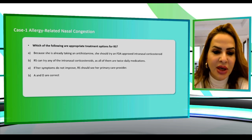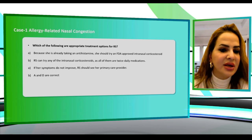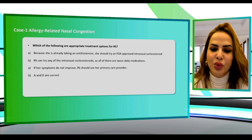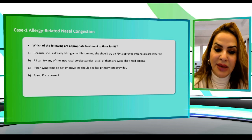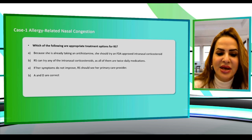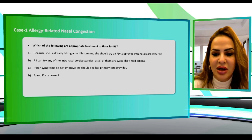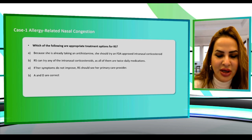So my question to you for case number one is, after asking all those questions and getting the information from our patient, which of the following are appropriate treatment options for RS? Option A: because she's already taken an antihistamine, she should try an FDA-approved intranasal corticosteroid. Remember, she has tried the loratadine before. B: RS can try any of the intranasal corticosteroids, as all of them are twice daily medications. C: if her symptoms do not improve, RS should see her primary care provider or an ENT specialist. Or D: A and C are correct. I will give you 30 seconds to think and let me know your answer.